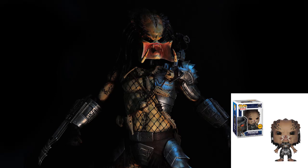He has his hands open like he's ready to attack. He still has his chest and the rest of his armor on, except for his helmet. He just looks awesome. And again, this is number 620.